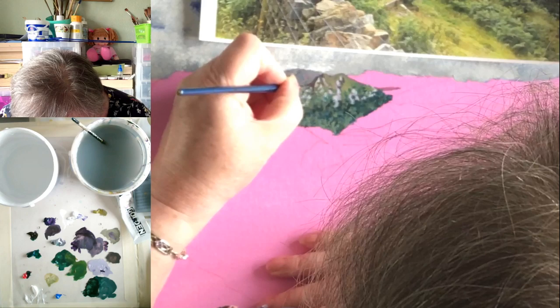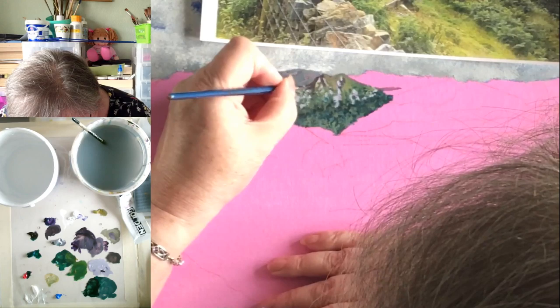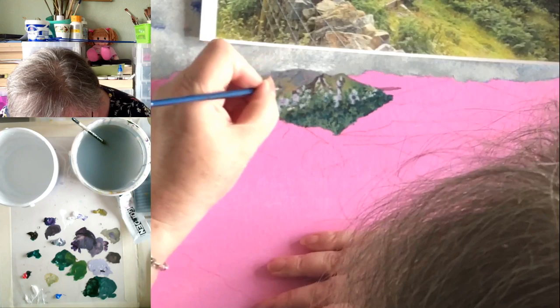Don't just draw an outline around it, please. Because it won't look right. Look like you've been painting by numbers.